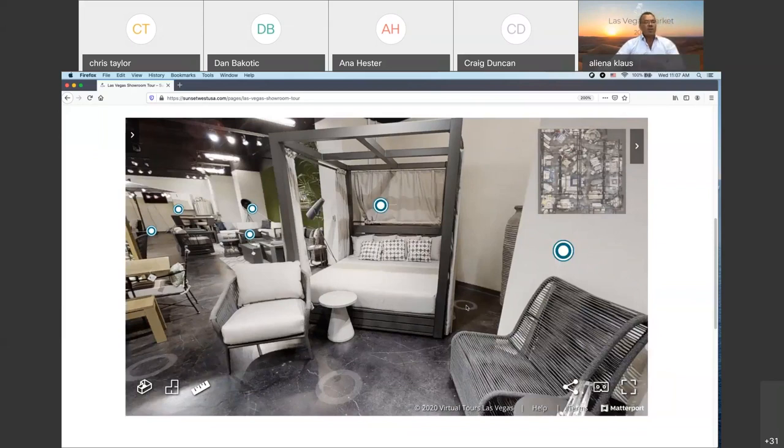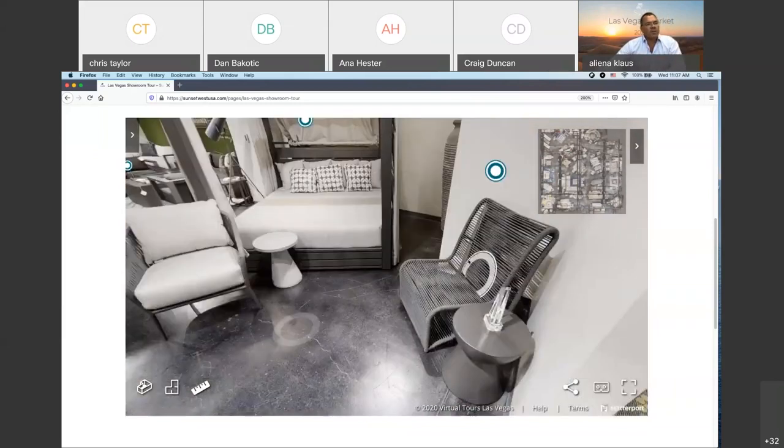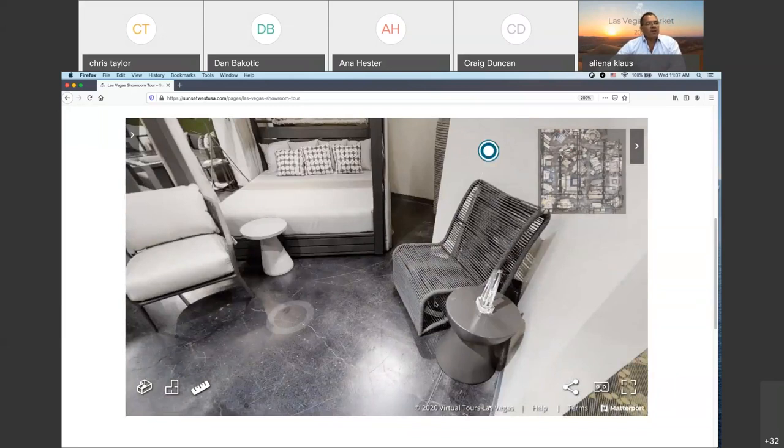And what you see here is the Milano armless club chair. It is a rope design with no need for a cushion. It's a very, very comfortable chair, a very popular chair. You've got your dark round end table next to it. This is a concrete item. Again, a mixing of texture, a mixing of materials all blending together.